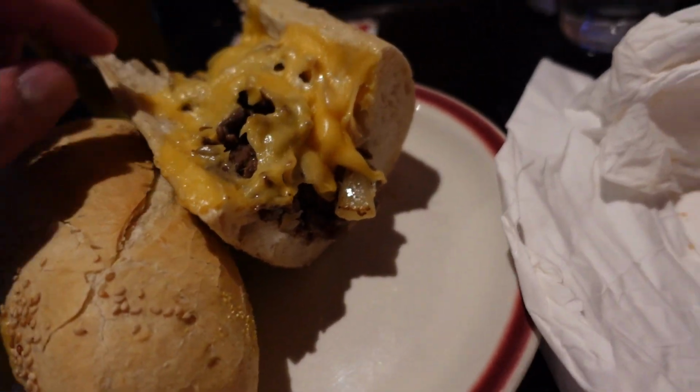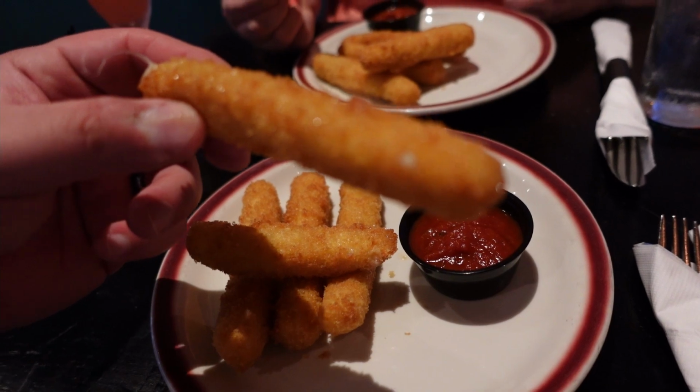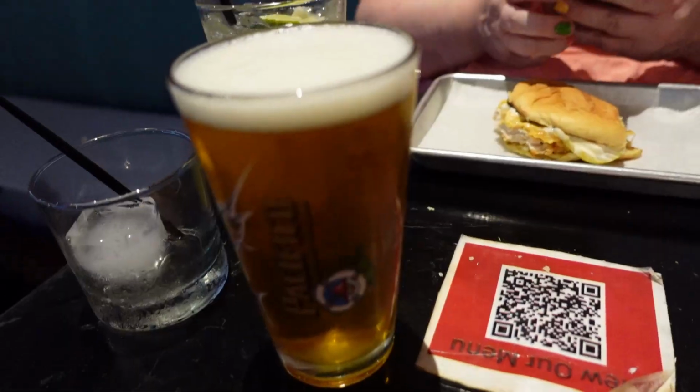When he put in the cheesesteak, he hadn't put it in initially. Two orders of mozzarella sticks came out. The beer I wanted was tapped out. The drink I ordered wasn't my favorite thing on the planet. So let me tell you where this thing kind of had a flaw.